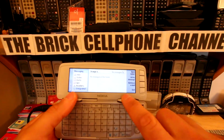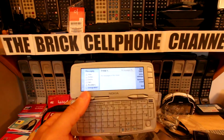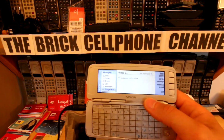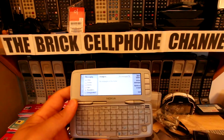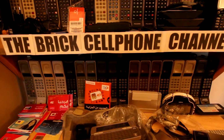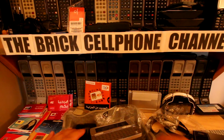The phone is unlocked, so it's open to any SIM card, any 3G, 4G SIM card. Of course, this phone is only 2G, and I think it's, no, actually, I don't think it is 3G. I think it's just a 2G phone. This will operate on GSM 900, 1800, and 1900. Let me just double check the box, actually. So let's have a look. Yeah, so this is GSM 900, 1800, and 1900 eGSM, as they like to call it, enhanced GSM.